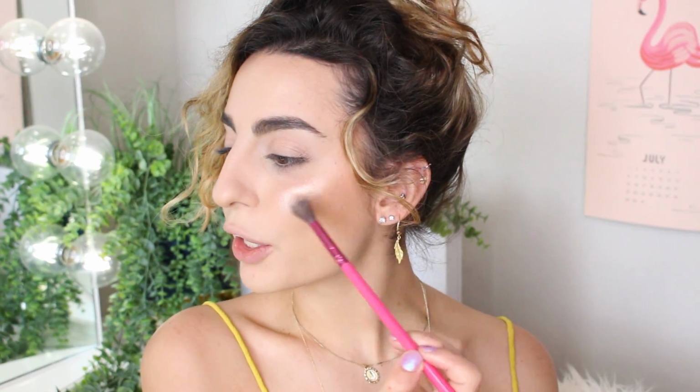I'm just gonna pop a little bit on the apples of my cheek as well, just for an extra glowy look, because why not? I do have blush and bronzer on, which is helping it kind of blend into the skin a little bit better, but I would definitely wear this highlighter again. I don't think it actually looks half bad.